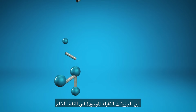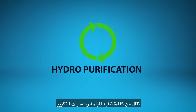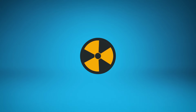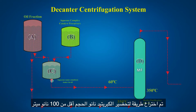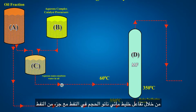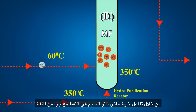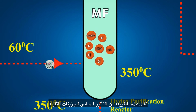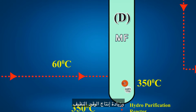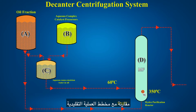The heavy molecules present in crude oil reduce the hydropurification efficiency of the refining processes, as well as increase the environmental emissions of toxic compounds. At KISR, a method for preparing nano-sized sulfide catalysts below 100 nm was invented through the reaction of an aqueous nanoemulsion, water in oil, with an oil fraction. The method can minimize the adverse effect of the heavy molecules, increasing the production of clean fuels and reducing the overall processing cost compared to the traditional process scheme.